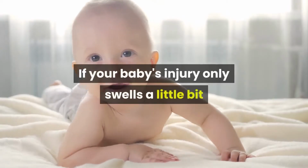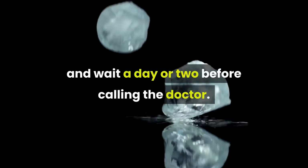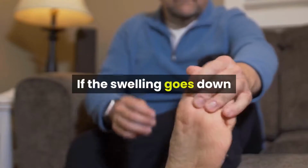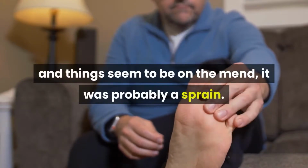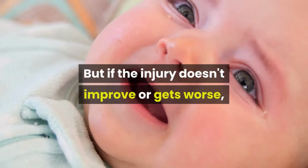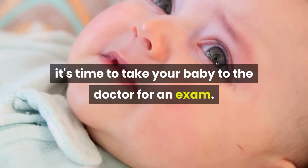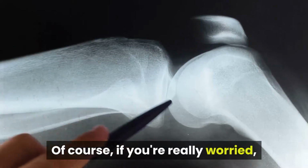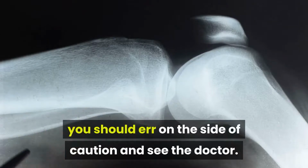If your baby's injury only swells a little bit and he doesn't seem to be in much pain, it's alright to treat the injury with ice and wait a day or two before calling the doctor. If the swelling goes down and things seem to be on the mend, it was probably a sprain. But if the injury doesn't improve or gets worse, it's time to take your baby to the doctor for an exam. Of course, if you're really worried, or you don't know the extent of the injury, you should err on the side of caution and see the doctor.